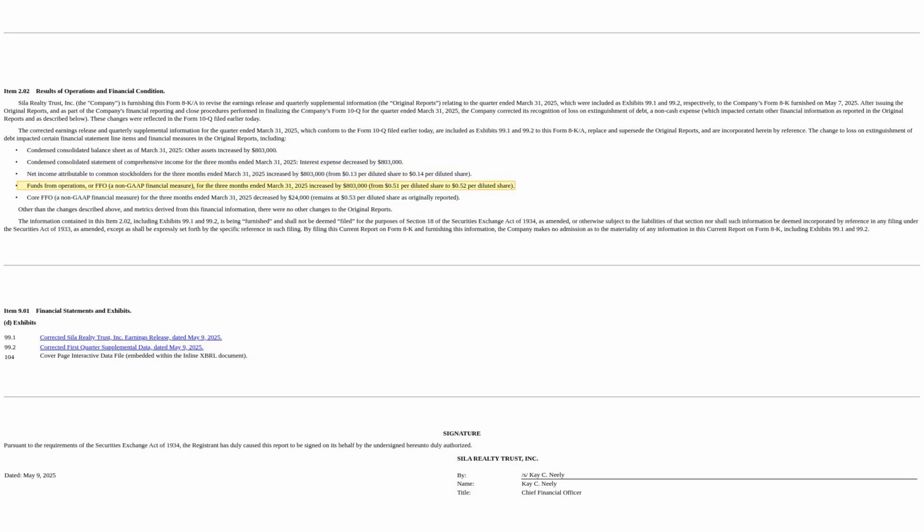Now, let's talk about funds from operations, or FFO. This is a key metric for real estate companies. It's a way to measure their cash flow, excluding things like depreciation, which can make a real estate company look less profitable than it is. Their FFO increased to $0.52 per share.